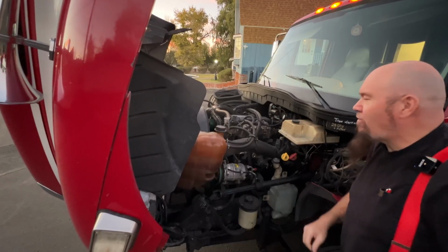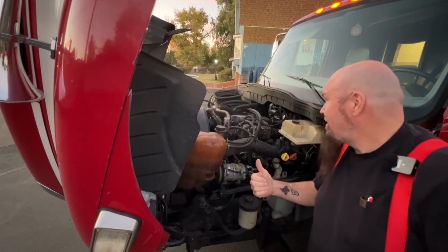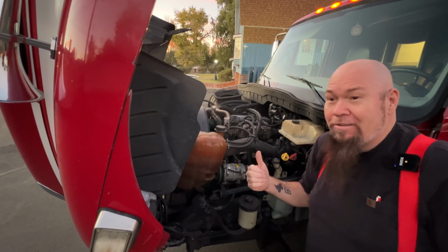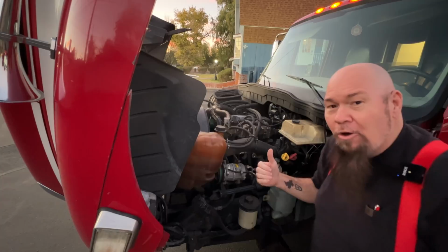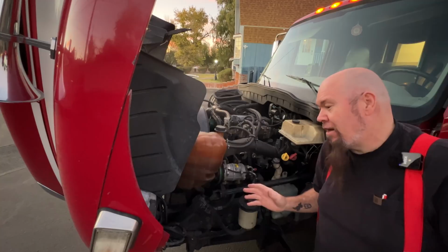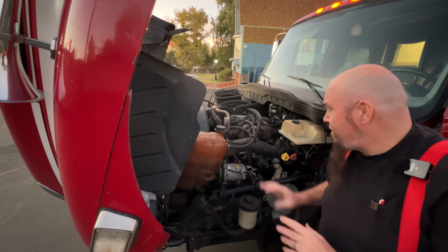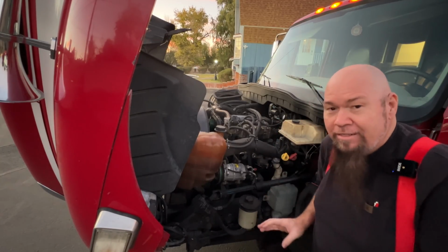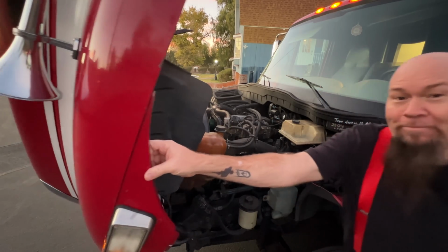GT466, the Max Force 6-cylinder. This is a legendary engine. They've been making this thing for like 40 years. It's had a couple of revisions. The turbo, it's badass. I don't have all the specs, you can look it up. But it doesn't have any problem getting down the road. And you have easy access to everything. This is a great motor. I'm really happy about this truck.